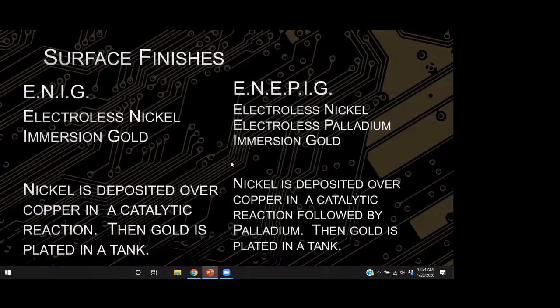And then finally, our last consideration will be electroless nickel, electroless palladium, immersion gold, also known as ENEPIG. Similar to the ENIG process, but with palladium being introduced after the nickel and before the gold. So ENEPIG offers the same durability as ENIG, but with an added feature of it being wire bondable. So for you designers or engineers who need that wire bondability, ENEPIG is a great selection.